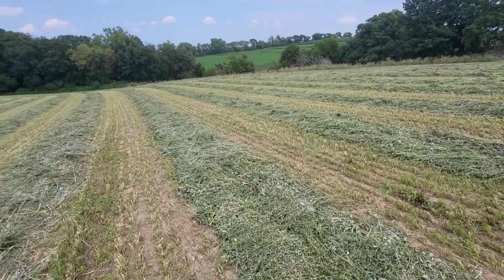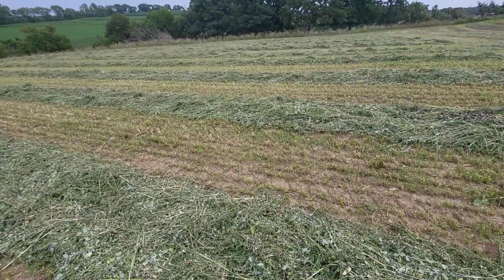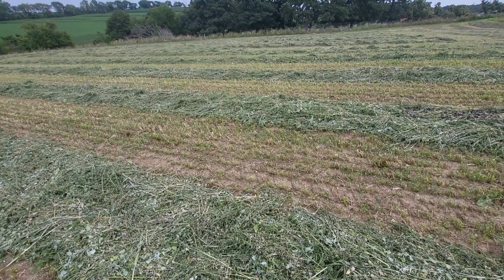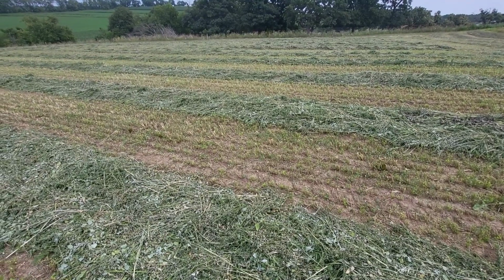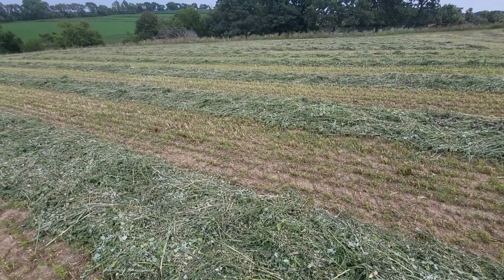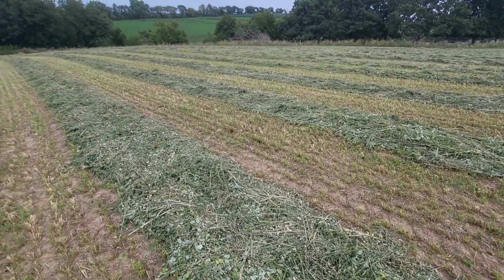Well, we got the new seeding cut down here. Oh, let's see, when did we do that? It was Sunday night. They were talking rain, it was supposed to rain Sunday night and Monday, and it didn't do anything. So yeah, we cut this down. They had a chance of rain for tomorrow, but I think they moved that back too.